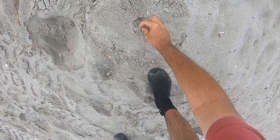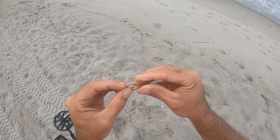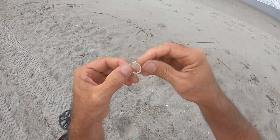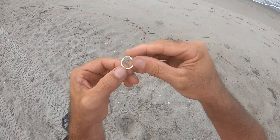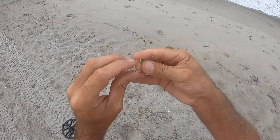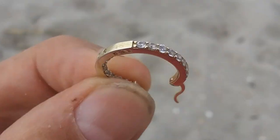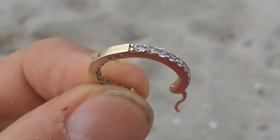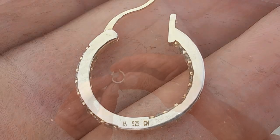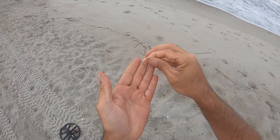I saw something. Oh, I did. That's an earring. Oh, it's got some ice on it. Oh, it says 925. Sweet. That's a diamond earring. That could be gold, fellas. But it says 925. 925 stands for 92.5% silver. Got some other markings on it, but anyway, that's a pretty cool find.